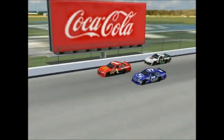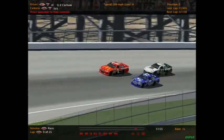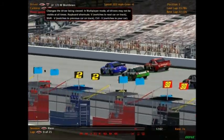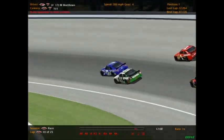And there he goes to the inside and completes the pass. And he brings Mark Matthews with him, and now Matthews gets to his inside. Matthews is going to go underneath, and Matthews might take the lead here coming off of turn 4. He's got the run, and indeed he is. The 17 now, the new leader, as the 1 and 41 almost made contact. So Mark Matthews is down to lead, James Shelley following him.